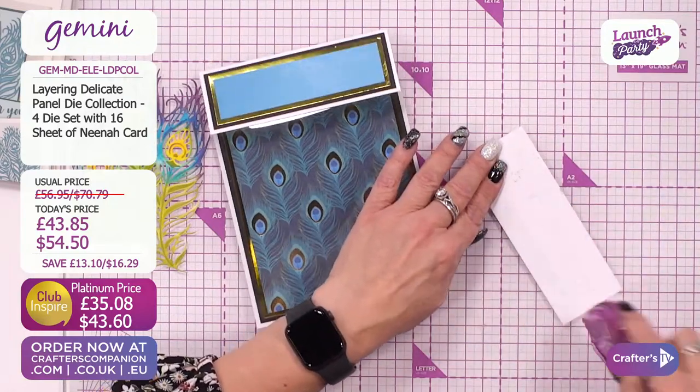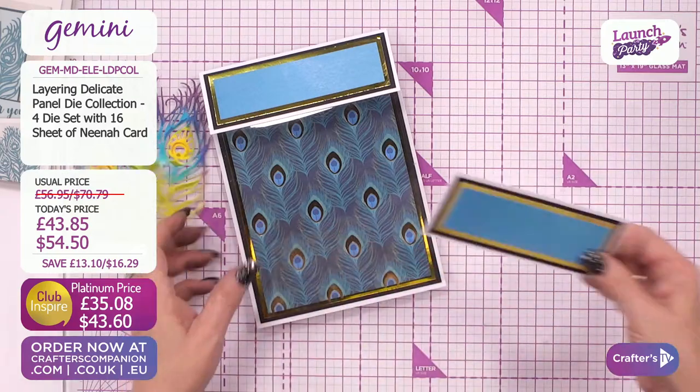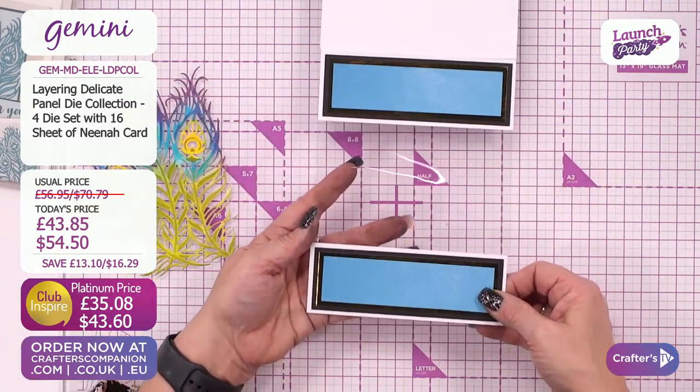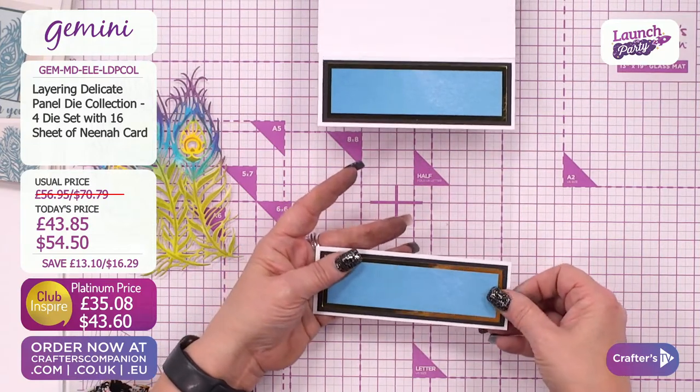I thought I cleaned all ink up. Clearly not, Debbie. Dirty devil. And I'm just going to pop that, and I'm going to have to do this by eye, because, again, studio lights.